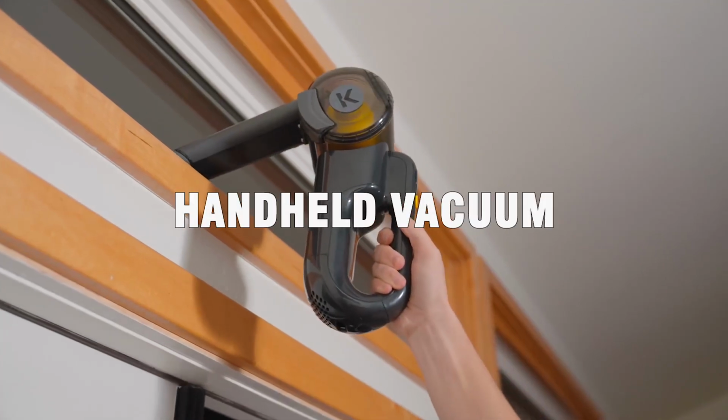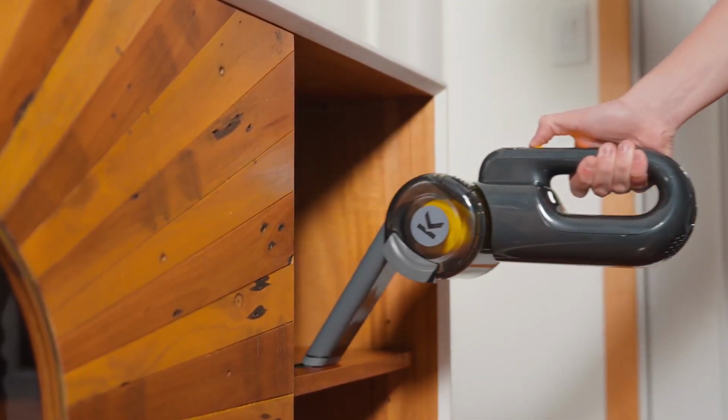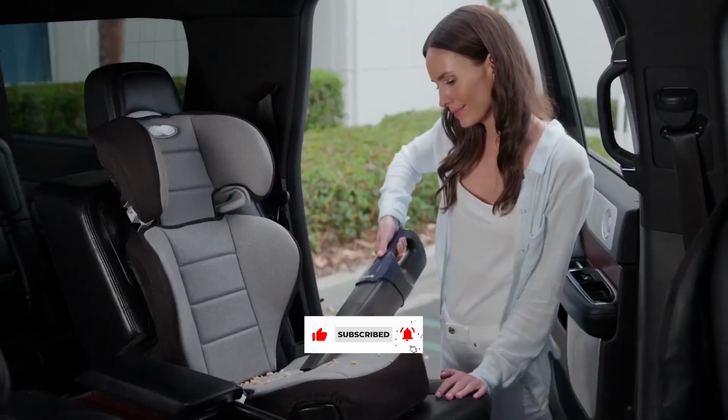Looking for the ultimate handheld vacuum in 2025? Whether you need powerful suction, cordless convenience, or pet-friendly cleaning, these top picks deliver next-level efficiency for home, car, and office.